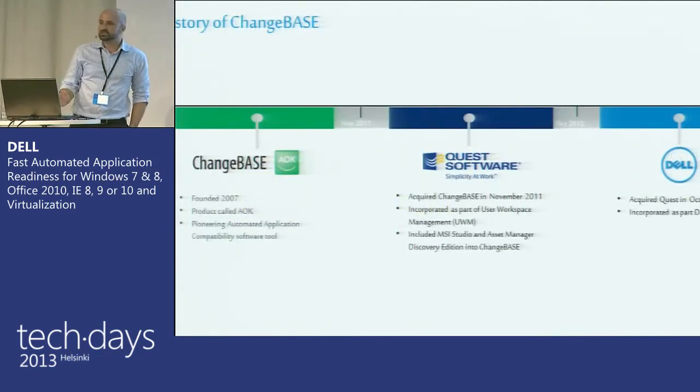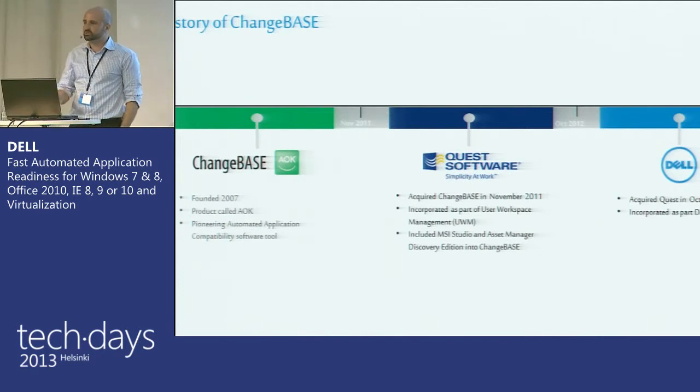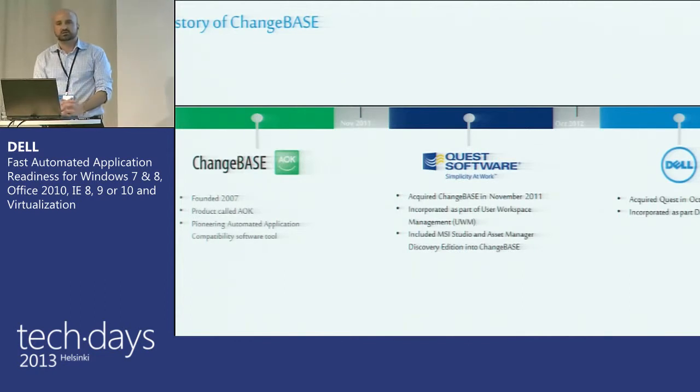A quick history of ChangeBase. This solution was created, or founded, in 2007. The original product was called AOK. It was the pioneer in automated application compatibility, the first solution out there to assess in batch mode. And it came from people who were working in packaging factories, so it was their job to package hundreds of applications.